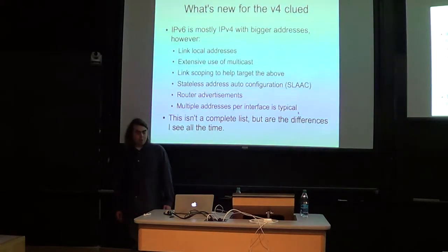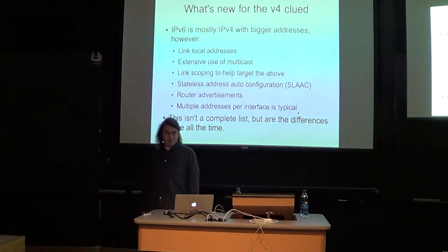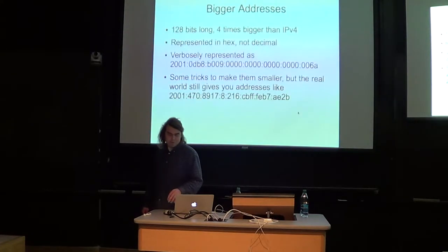Unlike IPv4, multiple addresses on a given interface are pretty much standard. If nothing else, a normally numbered address is going to have at least two, and more is quite common. And this isn't a complete list, of course, but, you know, only so much from one slide.